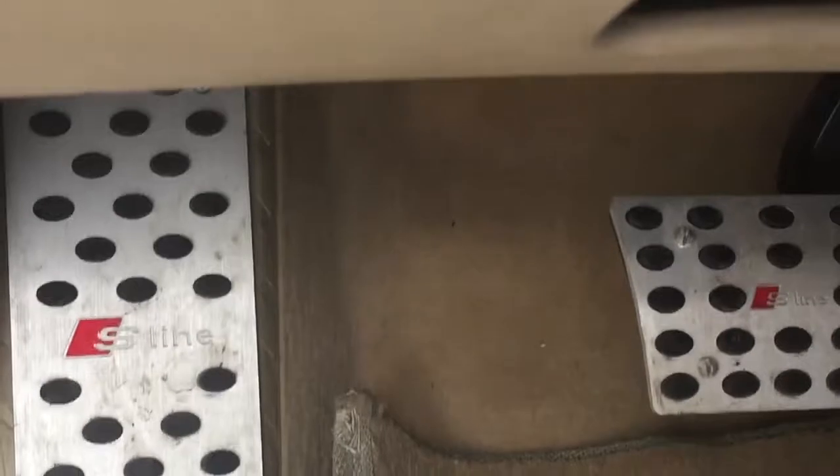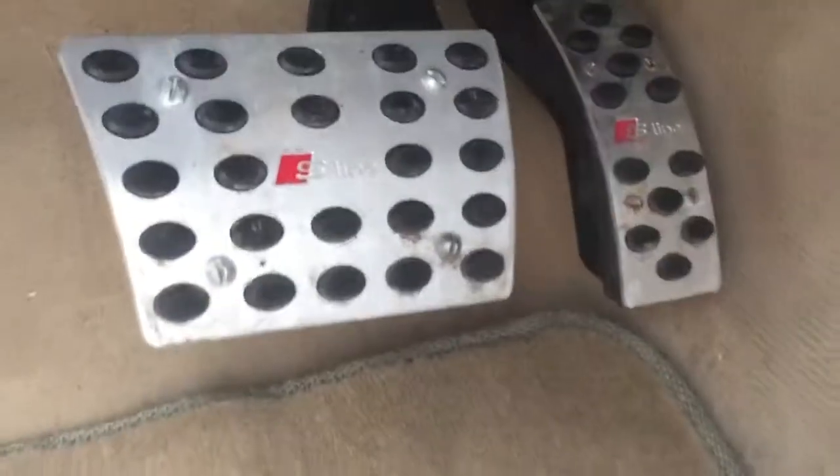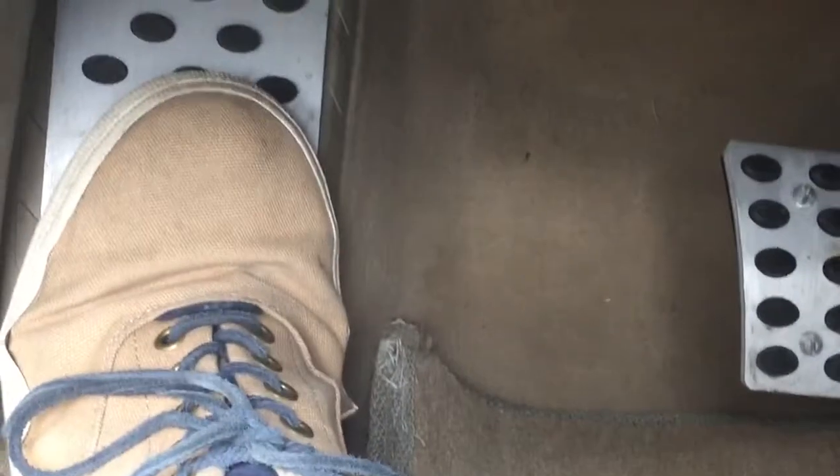Like when you get memory foam on the top of your ceiling, the attention that Audi puts into the details is incredible. And this one comes with the S-Line package, so it's got these nice pedals that are metal, which is great for the extra grip and everything that you would want. Let's hop into the back seat.